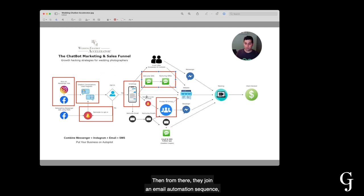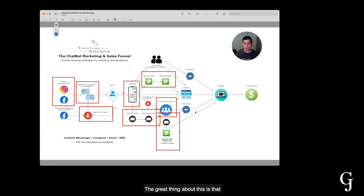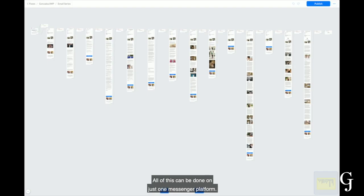Then from there, they join an email automation sequence, which includes a welcome, indoctrination, and nurturing emails. Then you will segment those brides that are hot leads ready to buy every week. After they've been in your nurturing phase for at least 30 days, you will begin using follow-up automated scripts to schedule consultations, to book 4 to 6 weddings every single month. That's our goal. The great thing about this is that you don't need ActiveCampaign, MailChimp, or any other email provider. All of this can be done on just one Messenger platform.